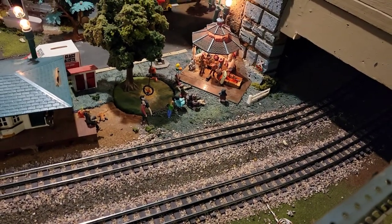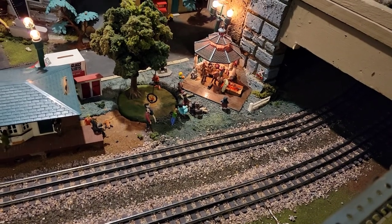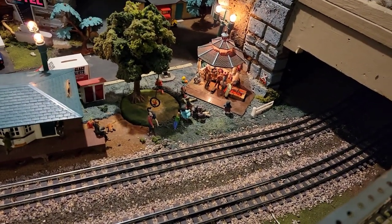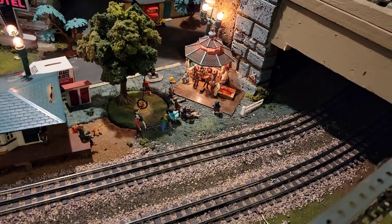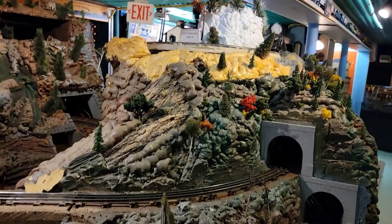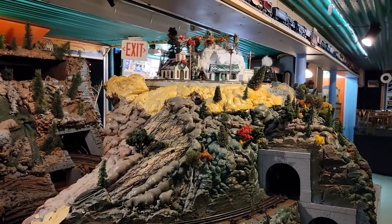Love the little concert going on there. That's cool. Yeah, it looks like they're lining up a pig. Wow, I love the detail of everything. Wow, that's pretty neat.